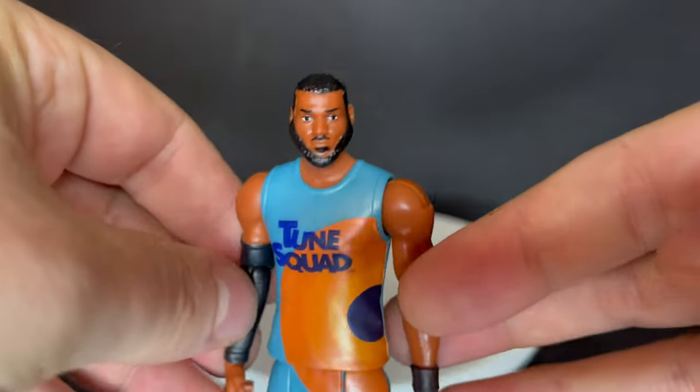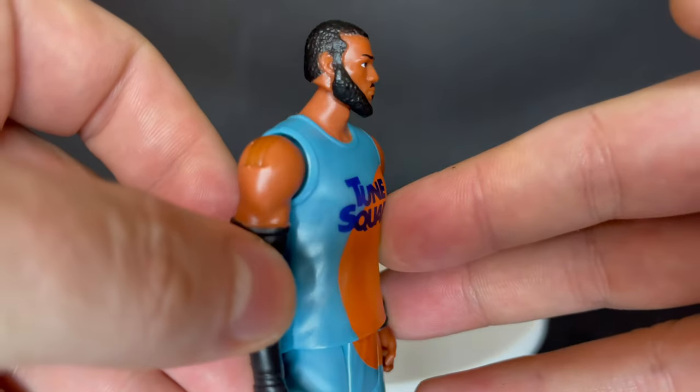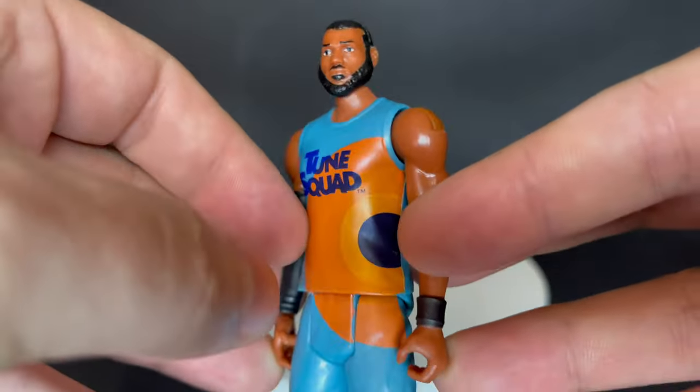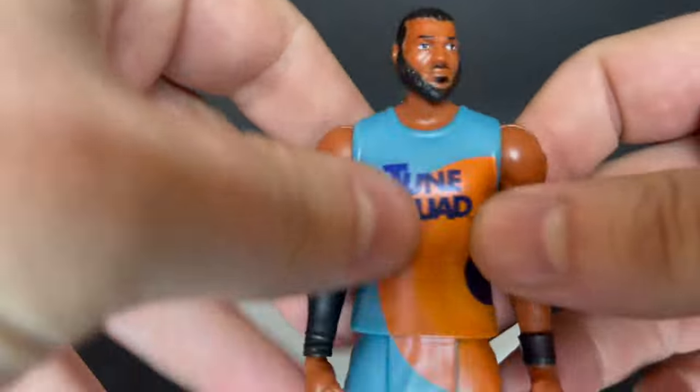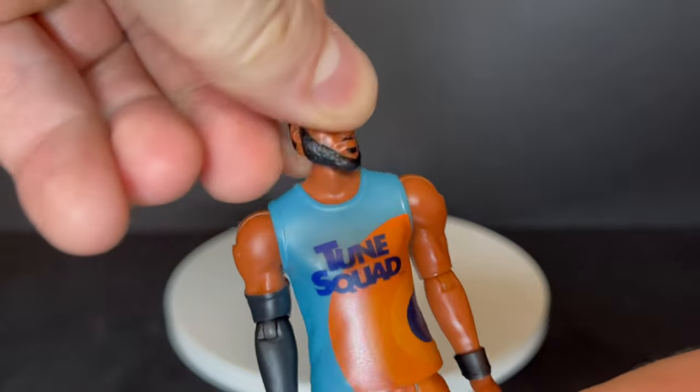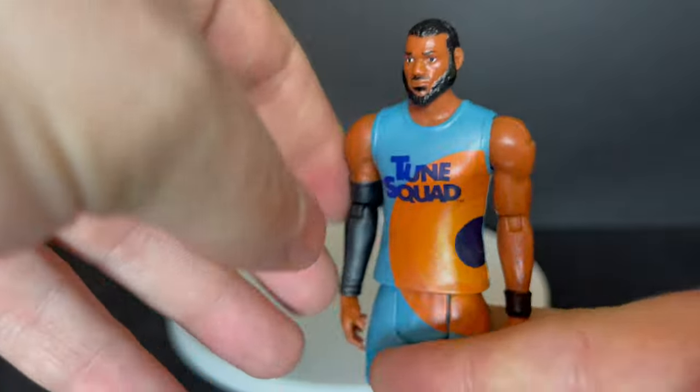I think the likeness is there. It's a more simplistic, cartoony likeness. But yeah, I would say that's LeBron James right there. And he does have some nice paint in the black beard and his little goatee slash mustache sort of style. He can look up, got some nice head rotation to and fro on him, so that's pretty cool.